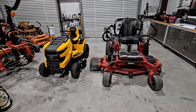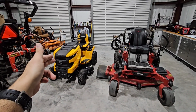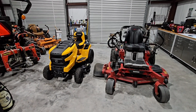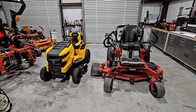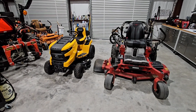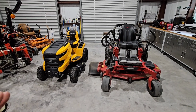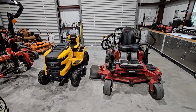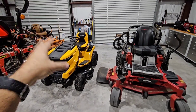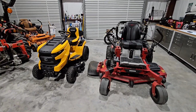But if you're comparing even a low-cost zero-turn to this Cub Cadet, you really can't compare the two there either, because even an entry-model zero-turn is going to cost about $4,000 on the low end. So zero-turns just cost a lot more regardless. I think this comparison is definitely going to be adequate for those of you who may be on the fence between whether or not you should get a traditional riding lawnmower or a zero turn. So let's talk about that. Hang tight. I'll be right back.